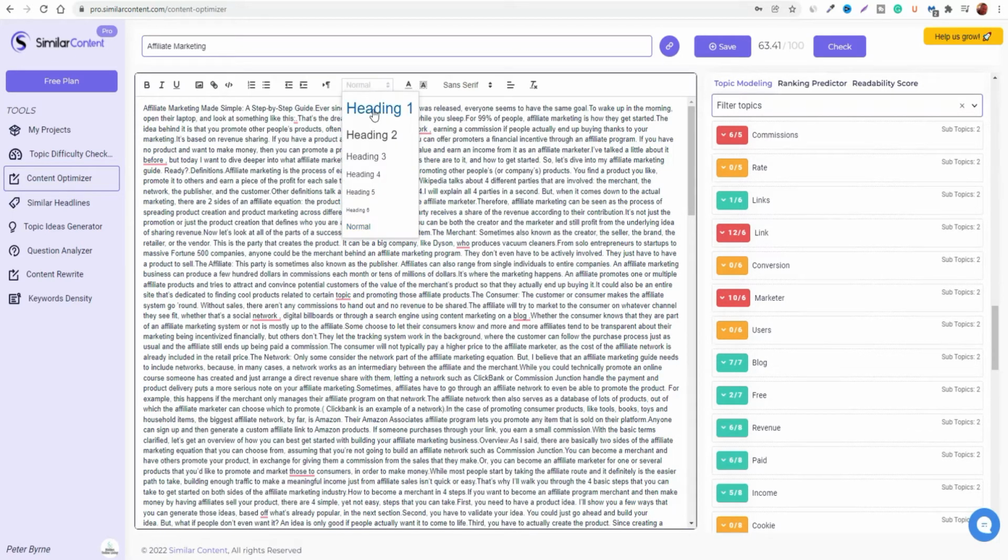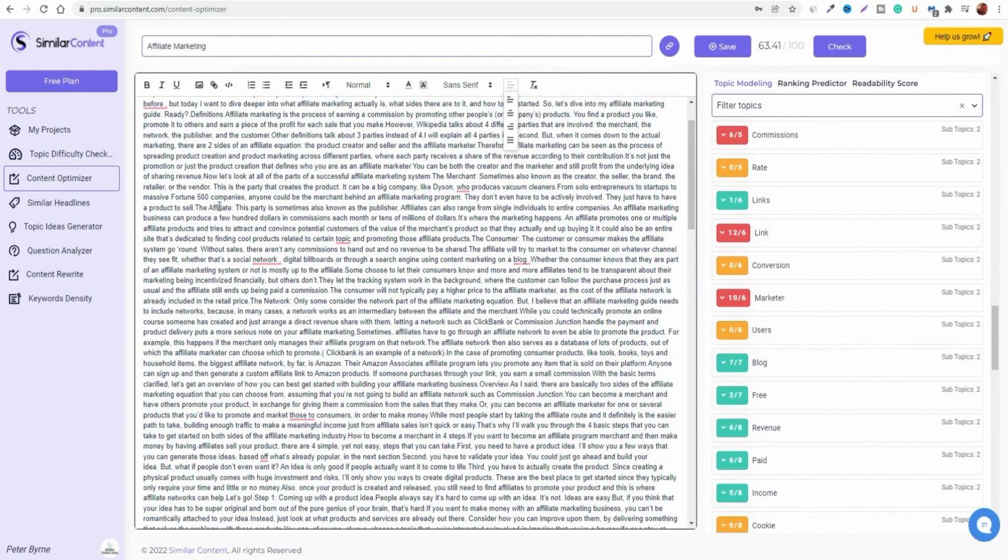You can change the headings, add in your own particular fonts, change the font size, colors, add orientations and positioning. You can add in bullet points and headers. So you pretty much have all the effective tools there for a basic word editor that you can use to create your blog posts.